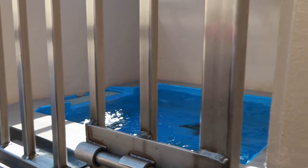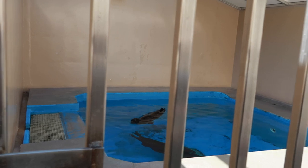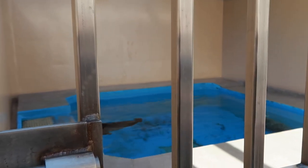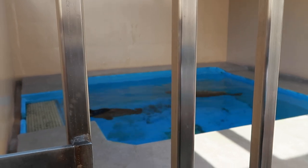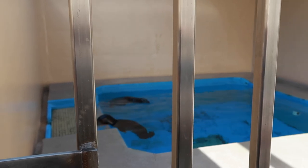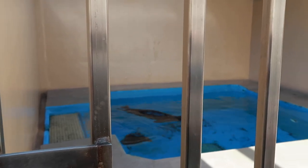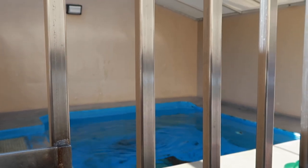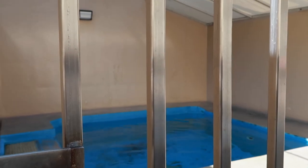In this pool right here, we have 2 of our harbor seals. This is Jackie and Jessica. So they're a mother-daughter duo. Jessica is about 25 years old, and Jackie is about 8 years old. They're a little more long-term residents of this back area. They have some more long-term vet care that they need. So Jackie is the smaller one.